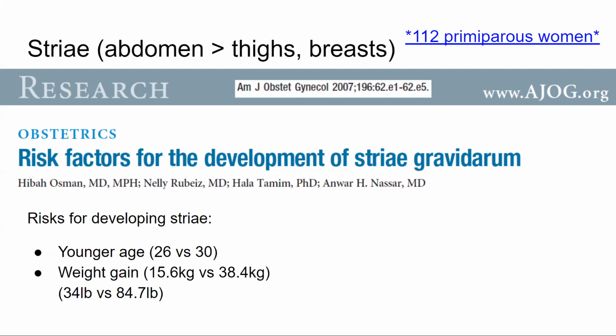And then increased weight gain. So if you gained 38 kilograms during your pregnancy, you are more likely to develop striae than if you gained 15 kilograms during pregnancy. And just for reference, that's a high of about 85 pounds versus a low of 34 pounds. So those are the only things that they found increased your risk of developing striae.